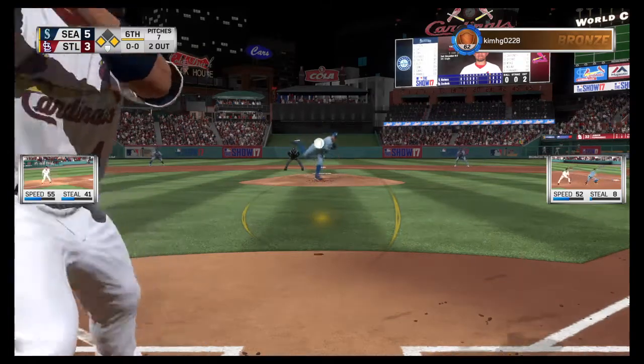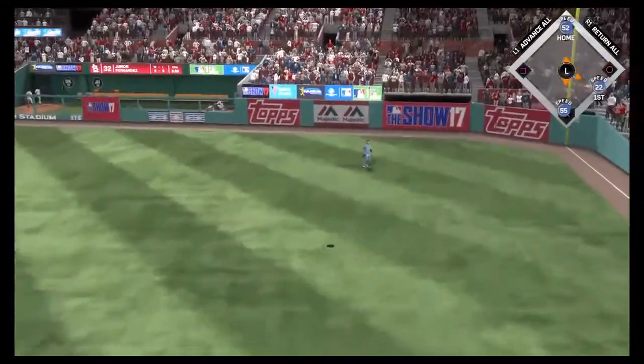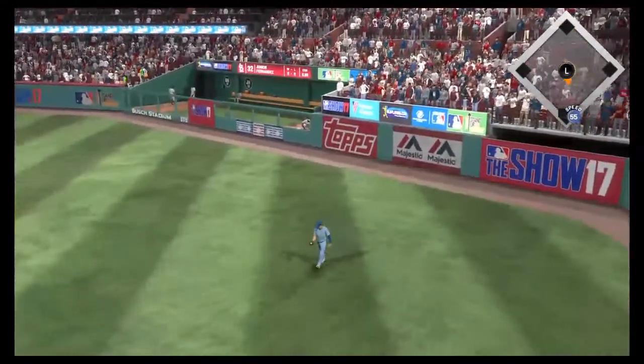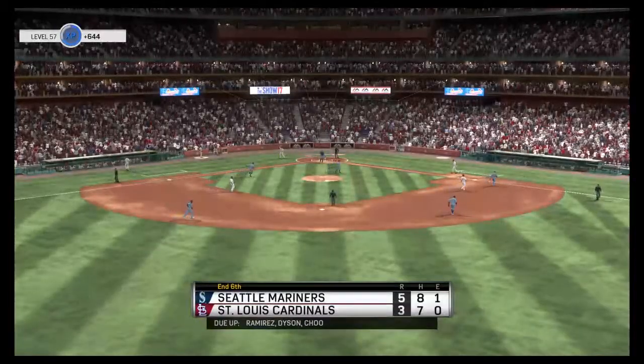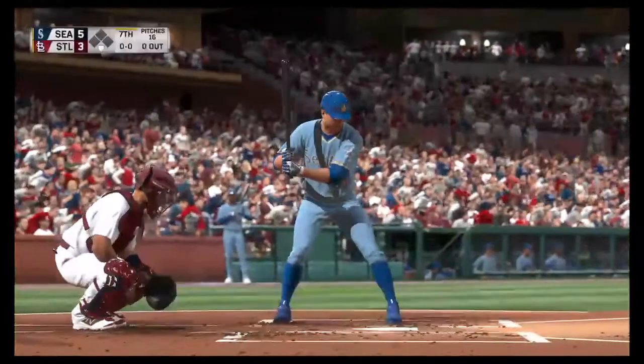Looking to minimize the damage here. Skied into straightaway right. On the move is Chu. No trouble with this one, and the inning is over. Coming to the plate now.